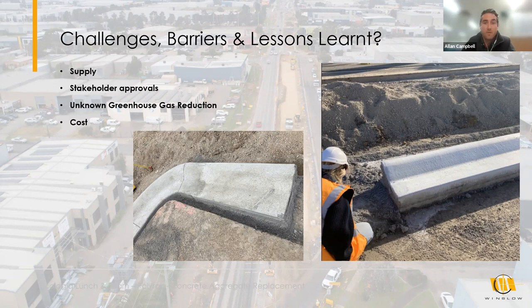Right. Another one is Polyrok still to undergo a greenhouse gas analysis or a life cycle analysis of their production process. So we're unable to quantify any potential greenhouse gas reductions from using the material and replacing standard quarried aggregate. It'd be really good for our sustainability reporting if we could include that.